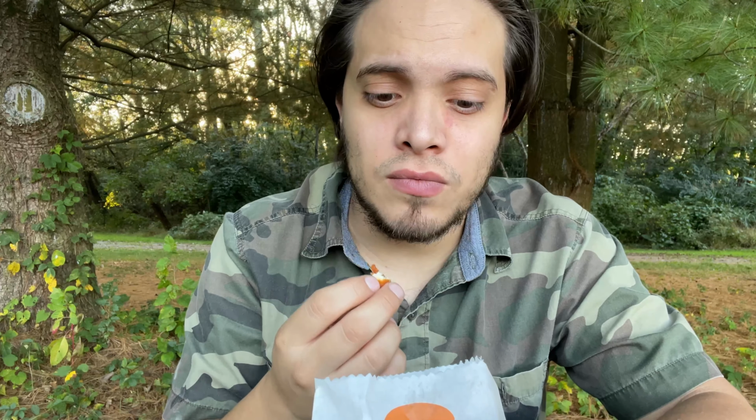Let's try another one. See, I think with these, you got to eat it whole instead of bite by bite. Because if you eat it whole, it's a lot better. Had to give me some fries, too.